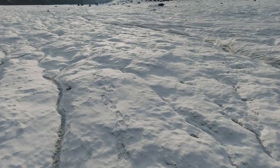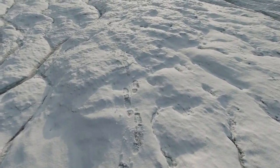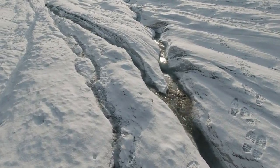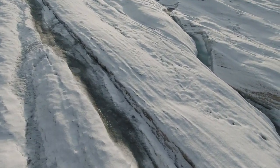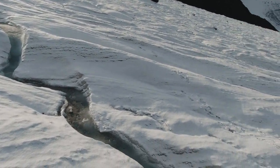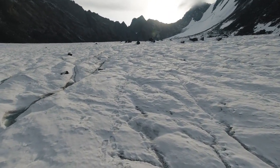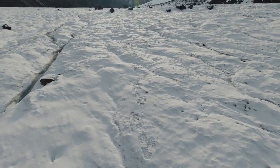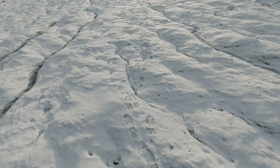So we are now heading towards Delone Pass on this beautiful glacier, which is called Watermelon. I don't know why. Well, my backpack is somewhere around 30 kilograms, or maybe 28 or so. I think it's somewhere around 30. Well, that's my fault. Not fault actually, but this is what I just wanted. The weather is nice, but it can change rapidly, I think, within 15-20 minutes easily. I think you can feel my excitement.